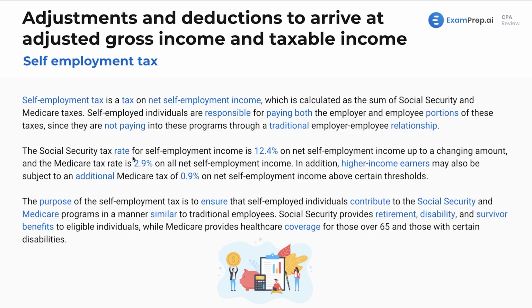The Social Security tax rate for self-employment income is 12.4% on net self-employment income up to a changing amount. And the Medicare tax rate is 2.9% on all net self-employment income. In addition, higher income earners may also be subject to an additional Medicare tax of 0.9% on net self-employment income above certain thresholds. Any of these thresholds and amounts will be included as well for you to memorize.